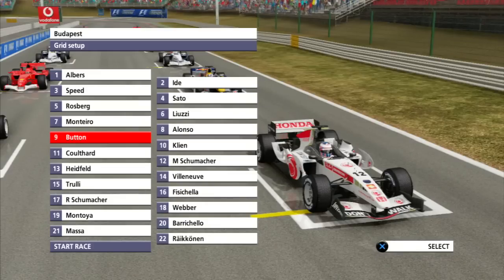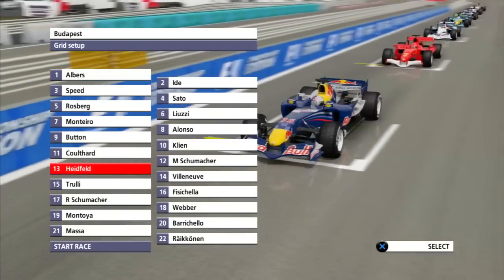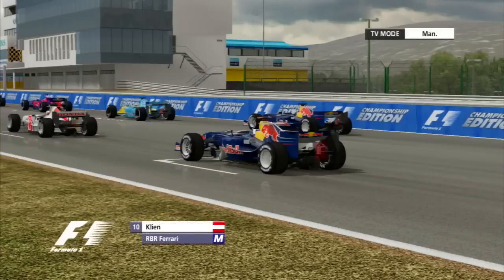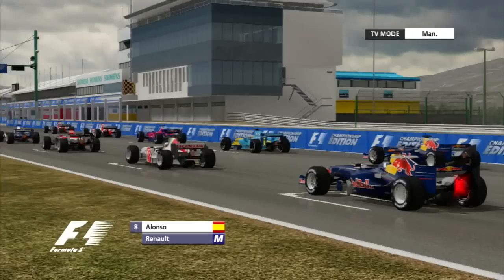Or maybe Schumacher. He's not too far off his championship rival. Maybe he can do something. But anyway, let's just find out what happens. Don't go anywhere. Turn up the volume and enjoy. Here we go.